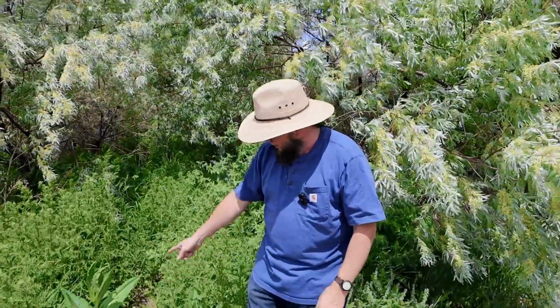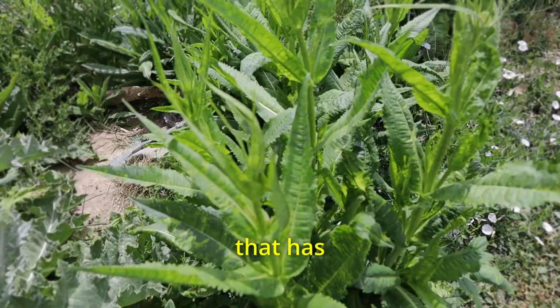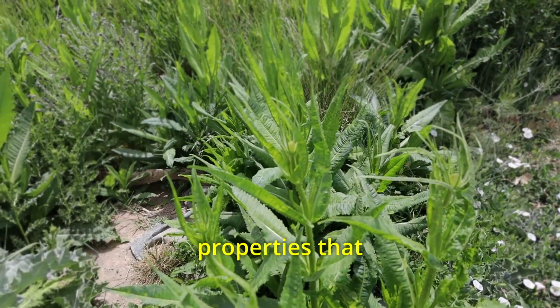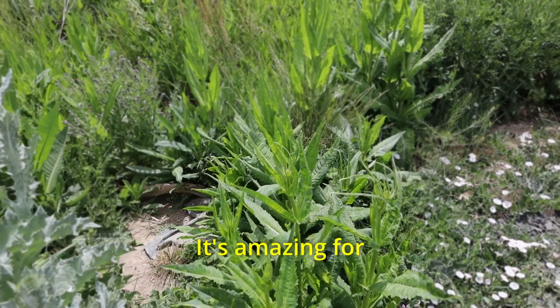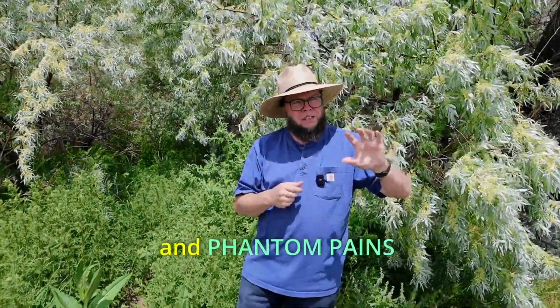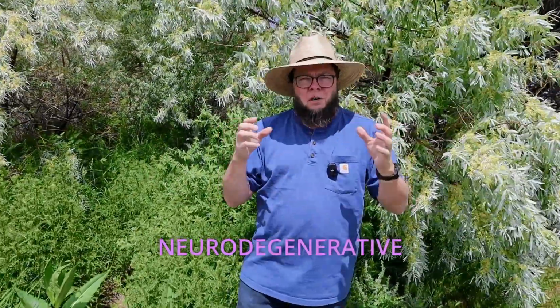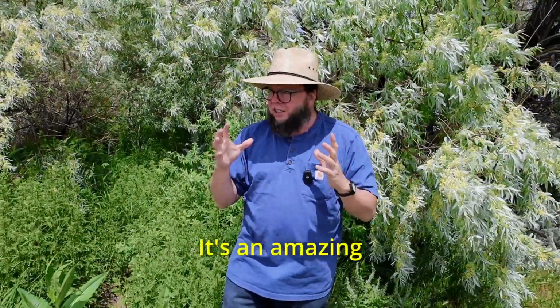Here's another one. This is teasel, Dipsacus fullonum, an amazing plant that has phytochemicals and medicinal properties that no drugs have. It's amazing for nerve pain and weird neuralgias and phantom pains and multiple sclerosis and all kinds of other neurodegenerative conditions. It's an amazing medicine.